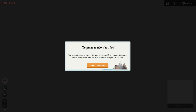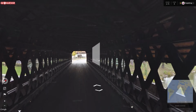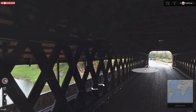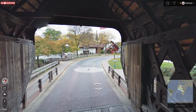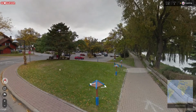We have been challenged by Sagittarius 998, and this is a covered bridges challenge. So I'm excited about this. I love bridges, as we know, if you've ever watched this at all. This is in Frankenmuth. I just love covered bridges, and as it so happens, I think this is the oldest covered bridge in Michigan. Maybe it's the oldest extant covered bridge in Michigan. I don't know. Anyway, it is Frankenmuth.